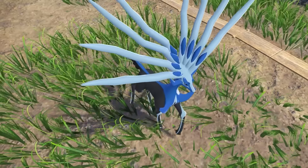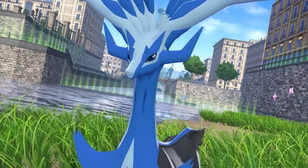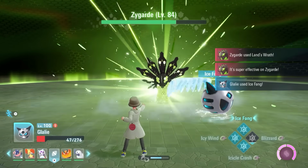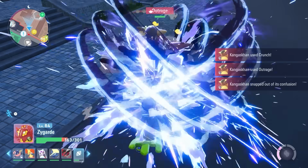And speaking of epic things like that, we do also have 3 legendaries you can get in this game. There's a side quest to get Yveltal, a side quest to get Xerneas, and a side quest to get Zygarde, and its Mega Stone is given to you in the story, so you can Mega Evolve it too, which is pretty neat. And then, of course, there is another reference.